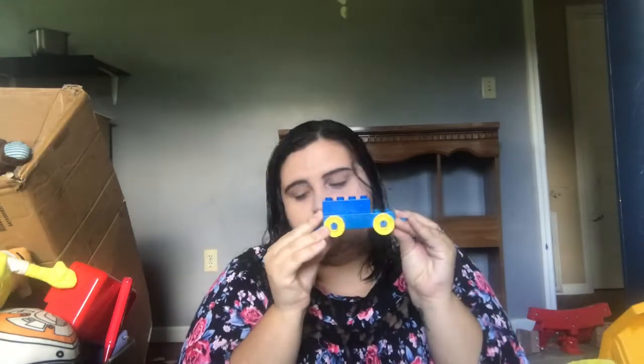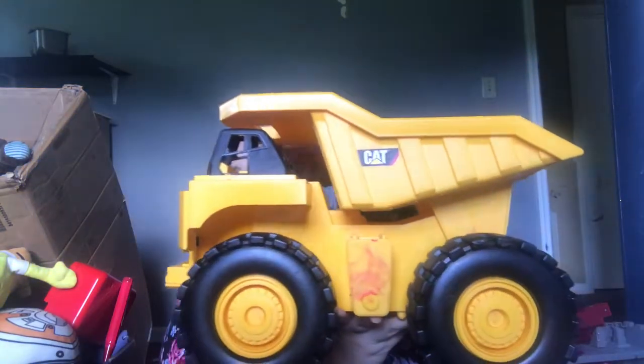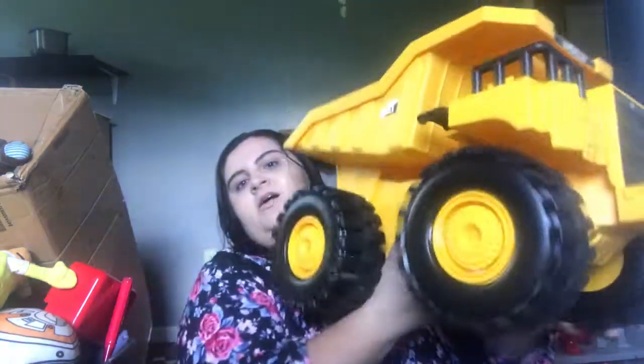Alright, this is just a little Lego toy. Like I said, we're gonna set blocks to the side. Good block. These are going in the trash. I know we don't have all of them. Next is this big old truck, and honestly I think that we should donate them, or we should make them outside toys wherever we move. So I'm going to put that to the side and let my husband decide.